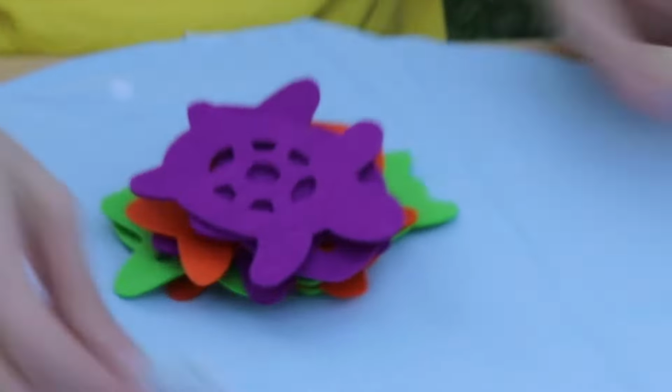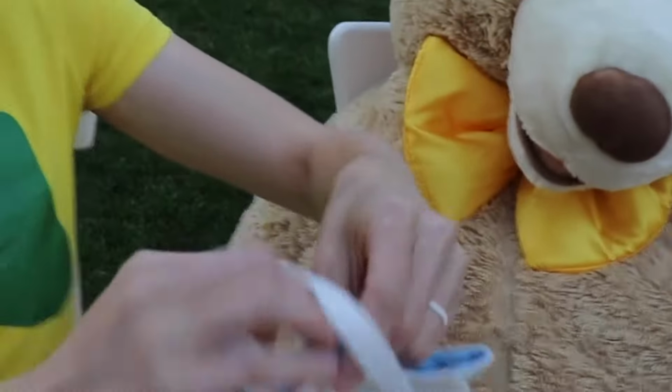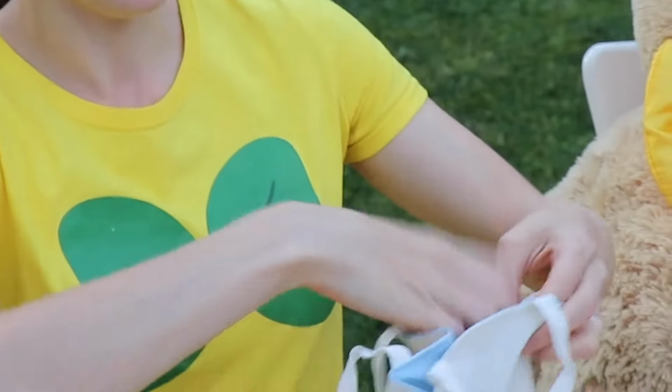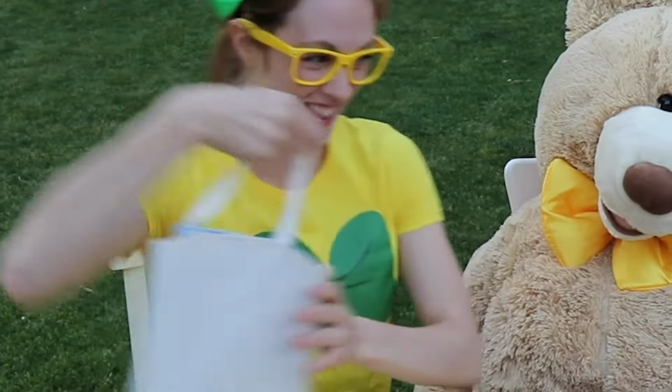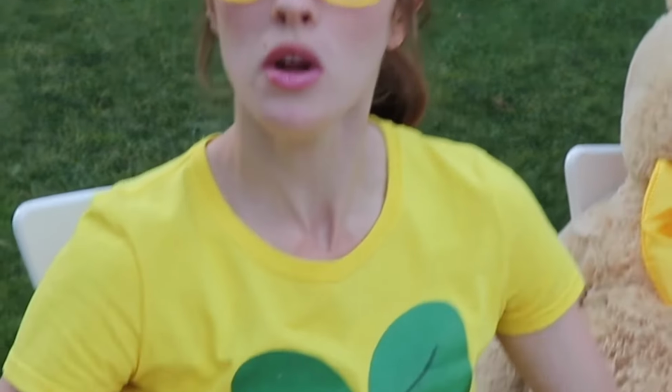We can even put the cards in here. Fold it up like this. Pack it away. Clip it shut. Oh, and I almost forgot. We can even put our fishing pole in here. And there you go. It's a game on the go. That's really fun. All righty. And now I'm gonna show you how to make a really fun art project.